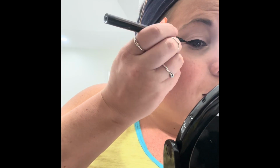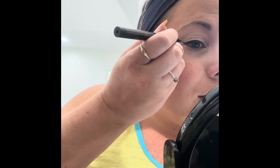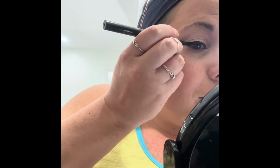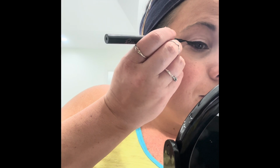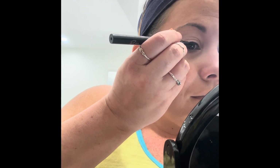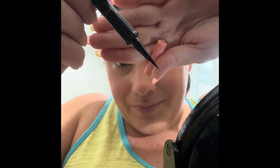And I like to do just a little bit of a flick, nothing extreme. And this eyeliner has this awesome like point on it, so you can get really precise, which I love. Cool. I feel like that matches pretty well. And then for mascara, this is just a Maybelline.